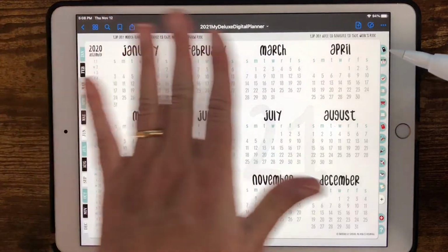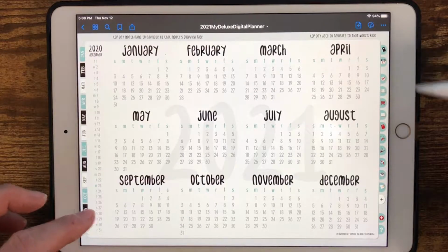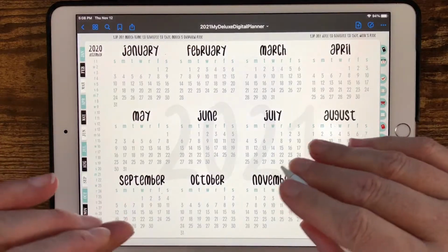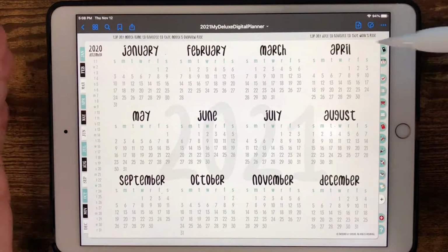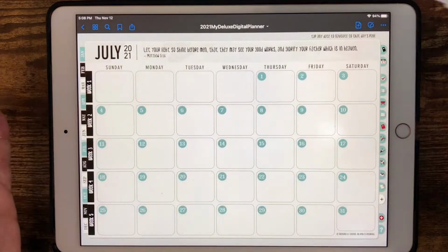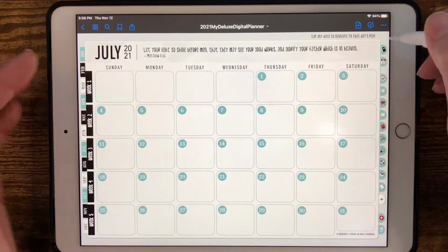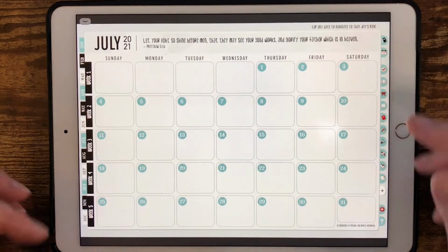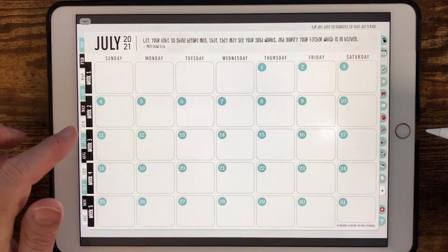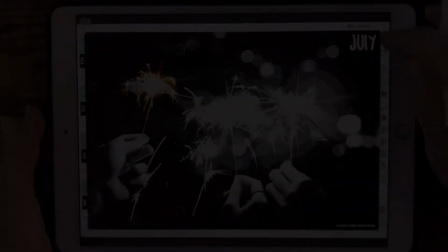In our year calendar here, you can see you'll have access to December 2020. We're releasing this mid-November so you can get started planning right away. In this calendar at a glance, you have quick links to every single month of the year. We have tabs on either side for easy access to our special categories and our month landing pages that have beautiful imagery and graphics.